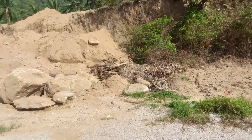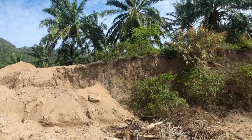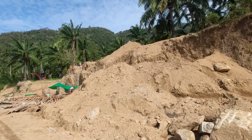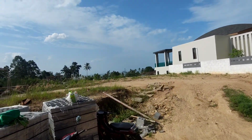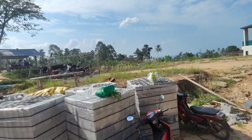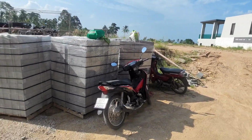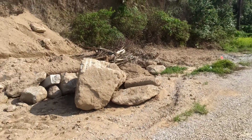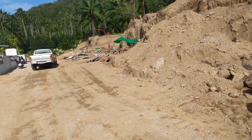From here you can't really see very well, but if you move up to the top of that ridge, then you've got quite a good view of the sea in that direction. I'm not going to hike back up that hill, but anyway, very cool, very cool.